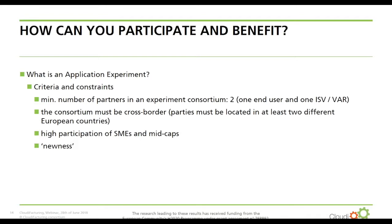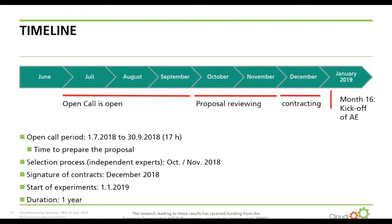And there has to be a newness to the application experiment, and newness here is considered as those experiment providers, the end users, should be new to the technology. So it should be their first attempt to use the CloudiFacturing technology under concern, so to say. They may have used simulation technology in the past, but not in a cloud or HPC-based setup, for instance, or they want to use big data analytics for the first time to optimize their processes. So it should not be the case that they normally use it already and now they just use it one additional time. So newness has to be part. Innovation and newness are important for the experiment content.